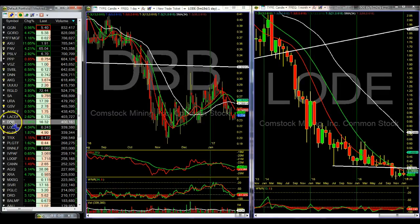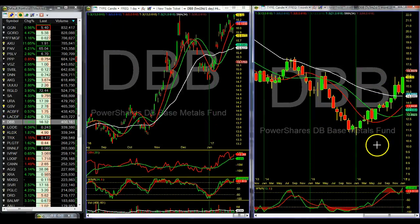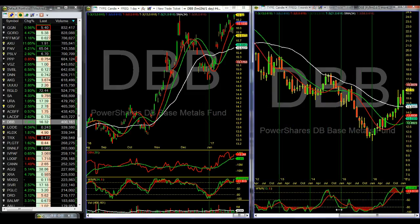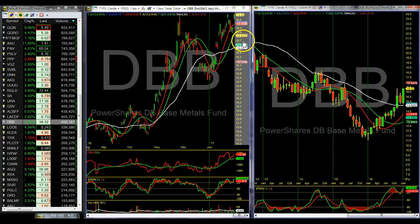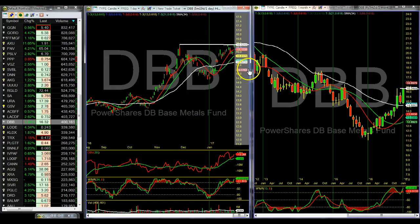Let's get the load. Power Share Metals Fund. Look at that 1-2 punch over the 34. That is just a 1-2 punch right over the 34. That's a quick consolidation right there. 1, 2. Bam. Look for previous high breaks. What do you gotta do? Almost missed that one. Previous high breaks. What do you gotta do? You got support, resistance at the next line.